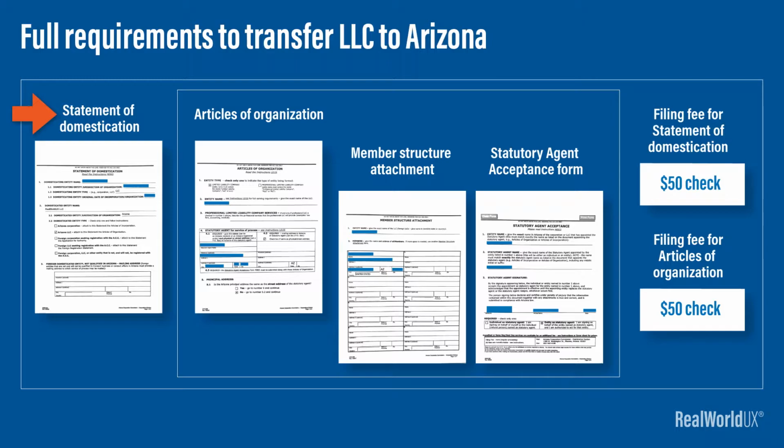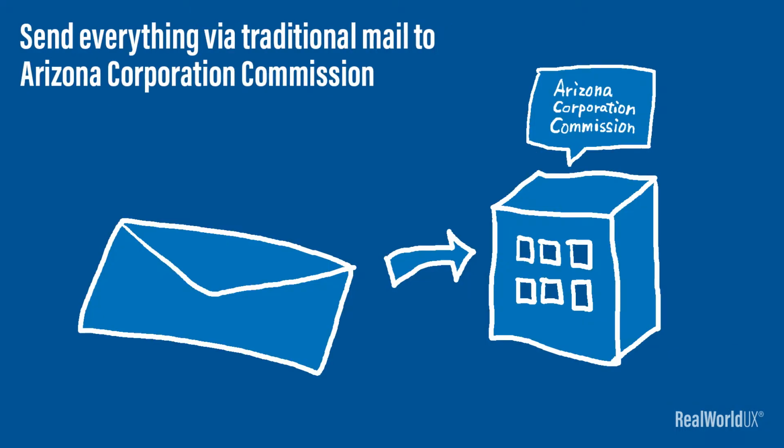File a statement of domestication. File articles of organization with member structure attachment and statutory agent acceptance form. Pay a total of $100 filing fee by check. Send everything via traditional mail to Arizona Corporation Commission.